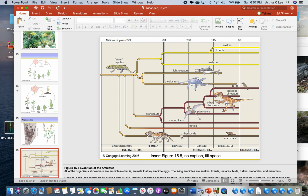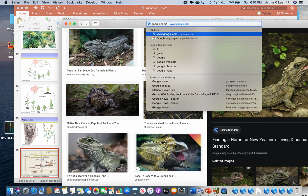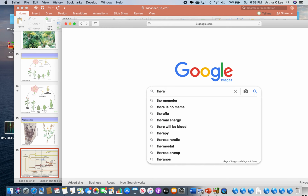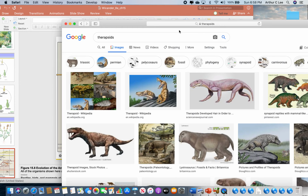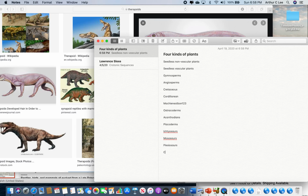The mammals. Well, the mammals made their first appearance during the Mesozoic, during the Triassic. And let's see what they look like. The first mammals appeared during the Triassic, and they are called therapsids. What are therapsids? Well, here's a typical therapsid. It's probably the most common type of therapsid. It's called a cynodont. I'll spell it for you here. Cynodont.